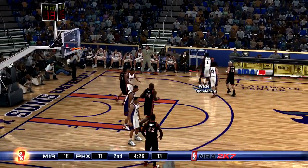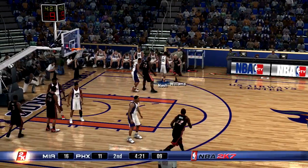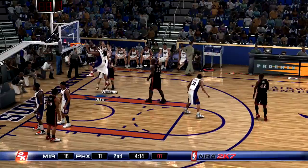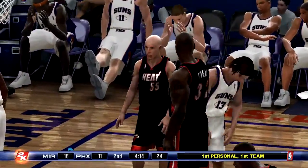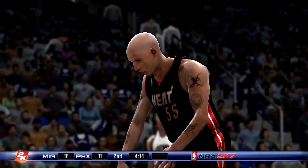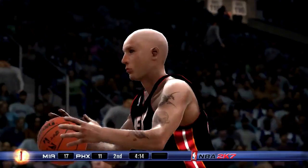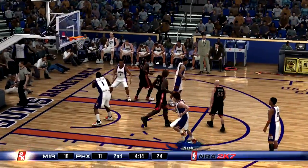Wade has it outside. The handoff to Williams. Kick it out, kick it out. They need to get off a shot. Here's Williams. Oh, just missing, but he'll get two shots at the line. He knocks down the first one. Gets them both.